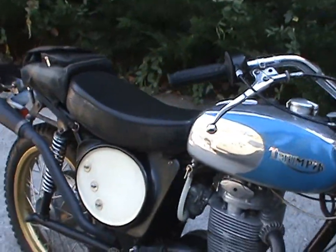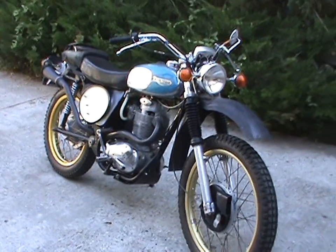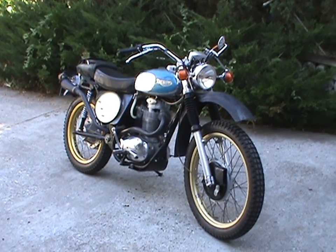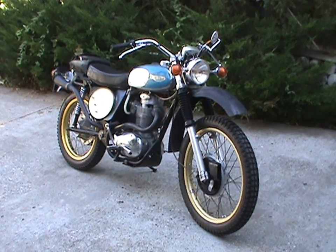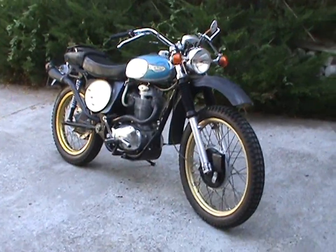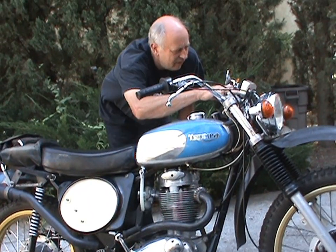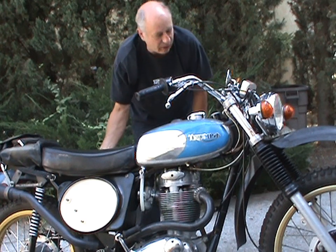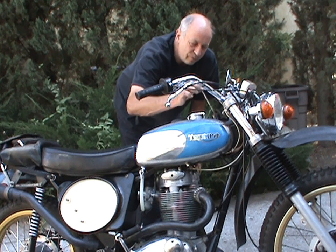Really, the idle's about 550. That's a little low. Should maybe idle at 600. Idling like that brought it up to 222 degrees, and I just went 16 miles after retiming the bike.